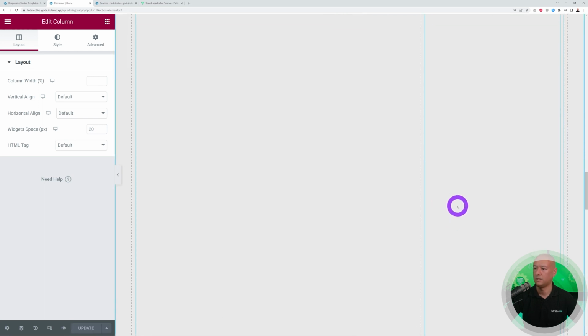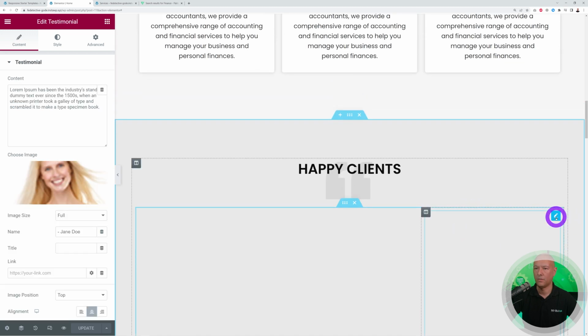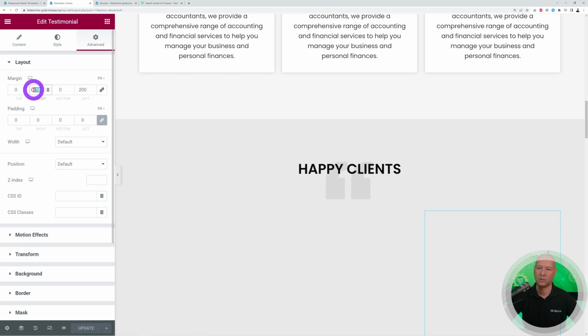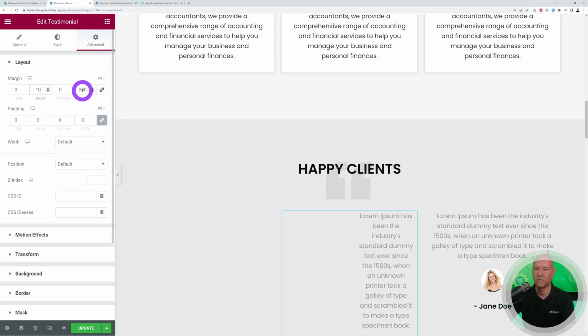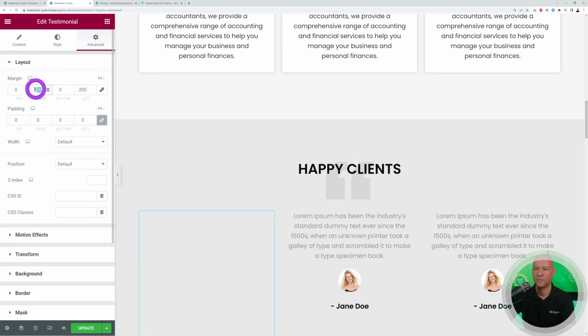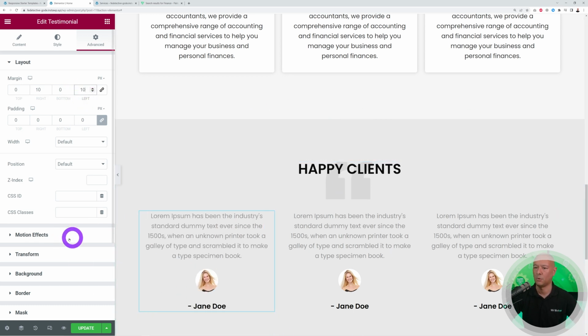And now if we scroll down, as you can see, it's not displaying anything, but don't worry, we're going to fix that very easily. So we click on the testimonial widget itself, we go to advanced, and as you can see, they added 200 pixels on the right and 200 pixels on the left. So we're going to delete this and change this to maybe 10 pixels and 10 pixels. And as you can see, it will reappear. And then we do the same with the other one. So here we're going to put 10 and 10, and the same here, advanced, and then 10 and 10. And now we have 3 different testimonials.